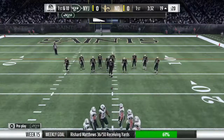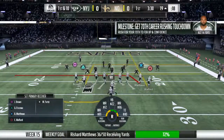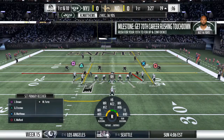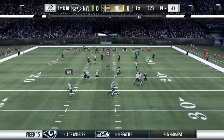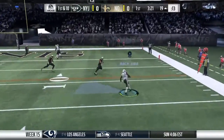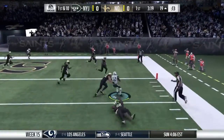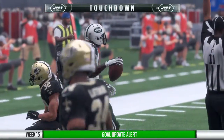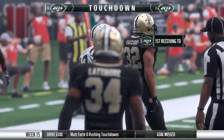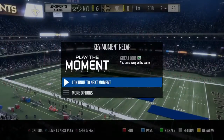Usually hitting a deep post pattern, as we just saw there for a big gainer, that's tough to do because you usually have a safety or two in the middle of the field. But if you hit enough crossers and underneath routes and curls, you start to get those guys creeping up, wanting to make plays on the football. And he's in. Touchdown, Jets. John Brown, his 14th touchdown now on the year.